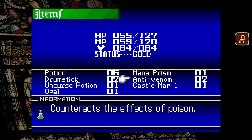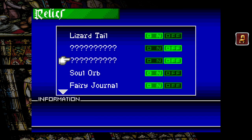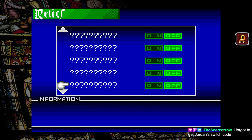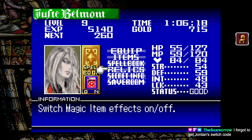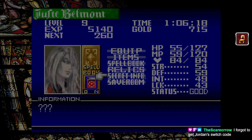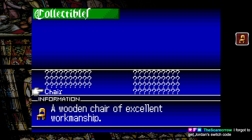I picked up a chair. Is that in Relics? Got to get Jordan's Switch code. He's still... Oh, it's a collectible.